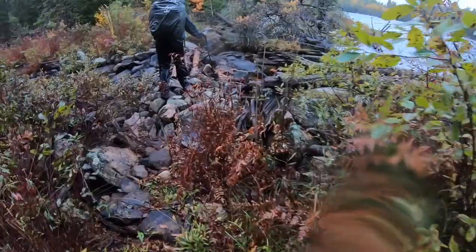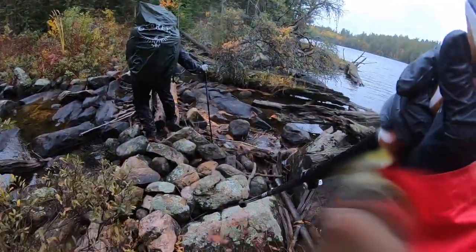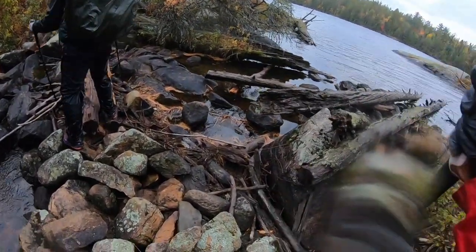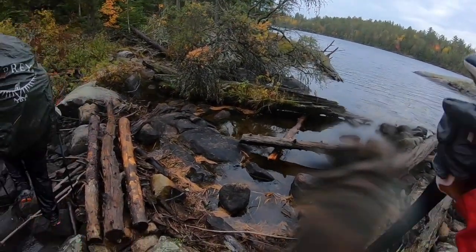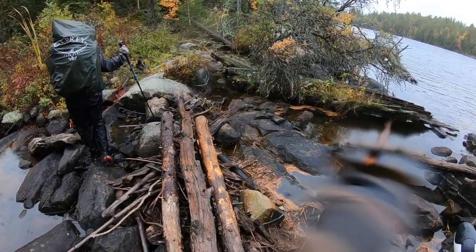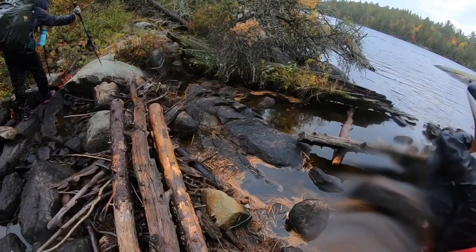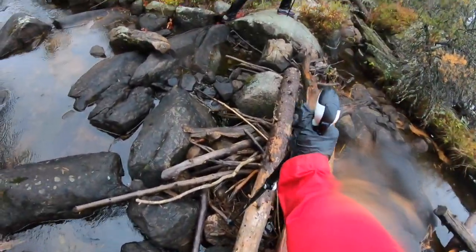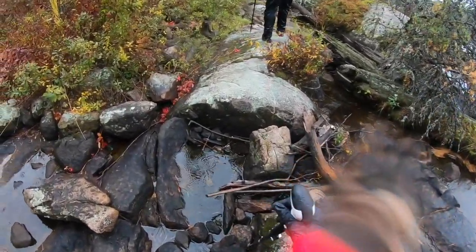We just made the group decision, since when we stop we get cold. We're gonna keep hiking a couple of miles to the best site on Hustler Lake. And oh my goodness, why do I always turn on my camera when we're crossing treacherous things? It's gonna be okay.